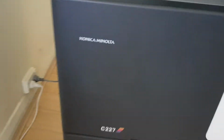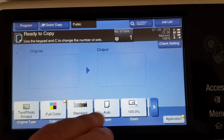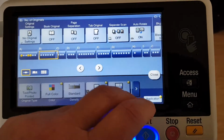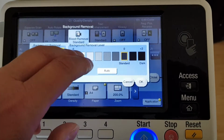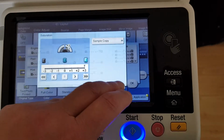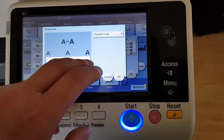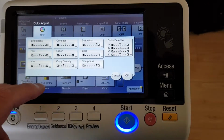Okay, this will be an interesting one. Hopefully. I wonder, we're going to go at 200, and we're going to just take out some background, or a lot of background. Stupid user interface. Hate it. Going to leave the contrast out. We've already done saturation, folks. Sorry.